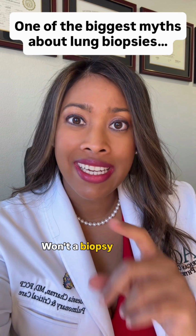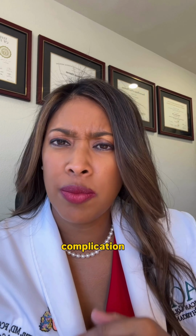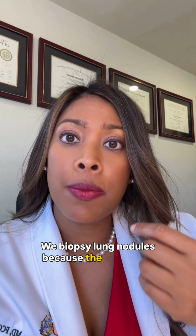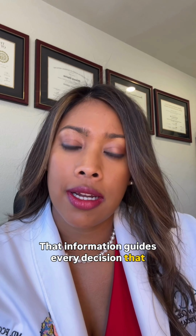Won't a biopsy actually spread the cancer? I have had so many patients ask me this. Biopsies do not cause cancer to spread. Fortunately, with modern biopsy techniques, that complication is extraordinarily rare. We biopsy lung nodules because the pathology tells us exactly what we're treating. That information guides every decision that comes next.